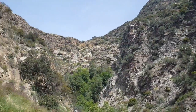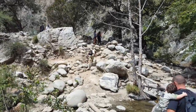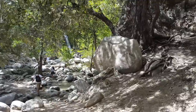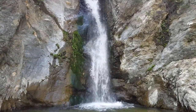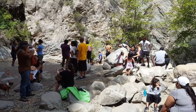This is right in the middle of a mighty canyon. This is some crazy scrambling to get up there. Let's see how I do. Eaton Canyon Falls. It must be spring break at Eaton Falls.